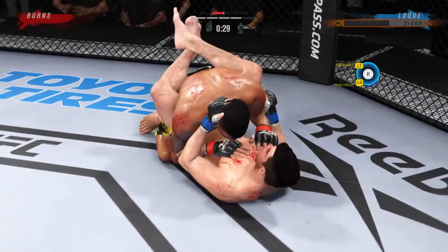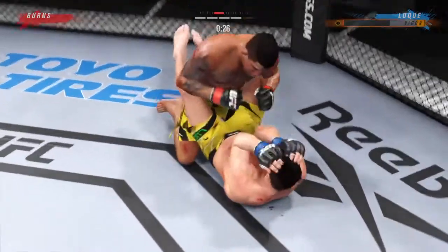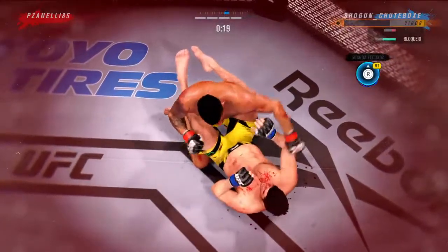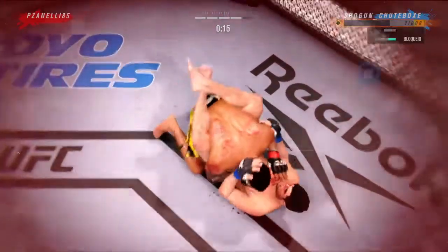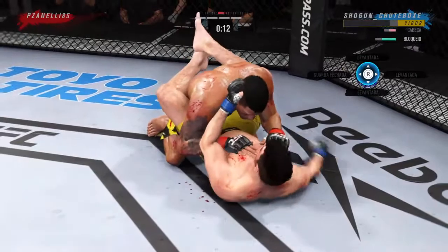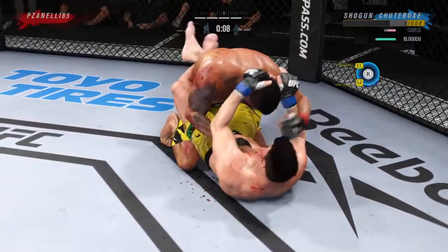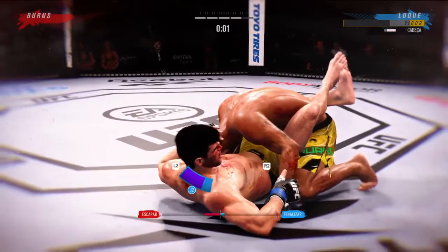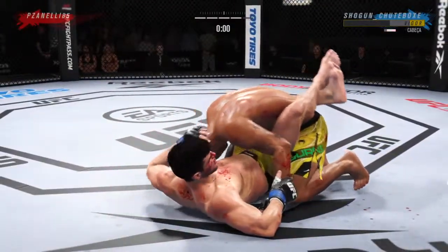30 seconds now to go in the round. 20 seconds to go. Lands with the right hand. Now trying to hip escape. He's just trying to move out of this position off the bottom. Oh, and there's the horn at the end of the round.